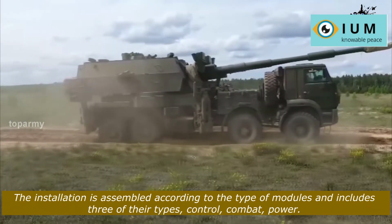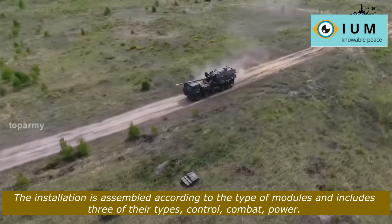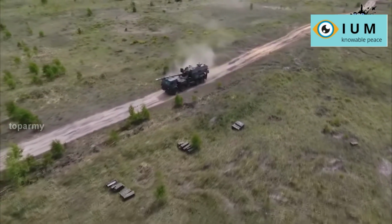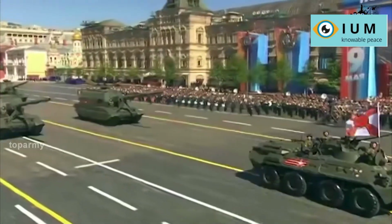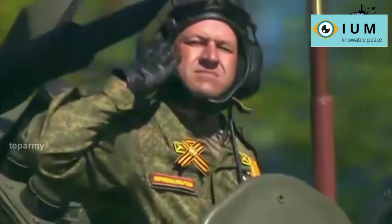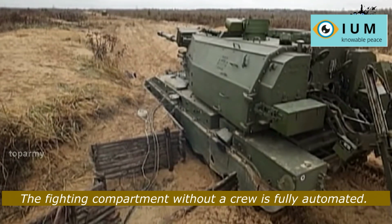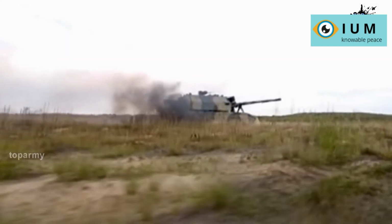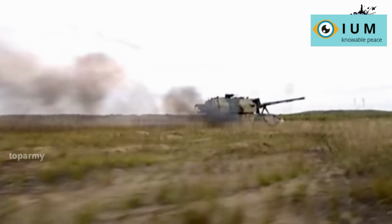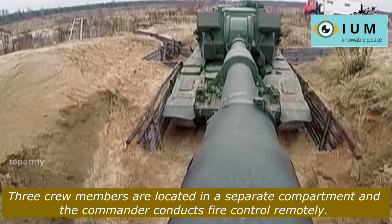The installation is assembled on a modular principle and includes three types of modules: control, combat, power. The fighting compartment without a crew is fully automated. Three crew members are located in a separate compartment and the commander conducts fire control remotely.